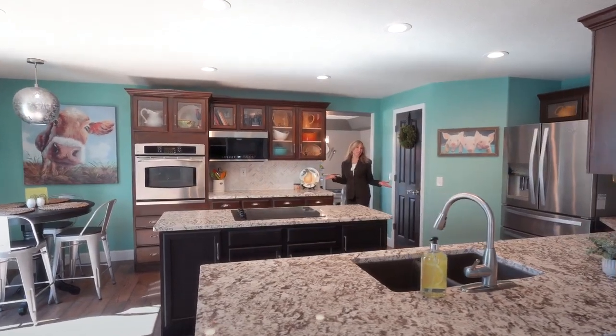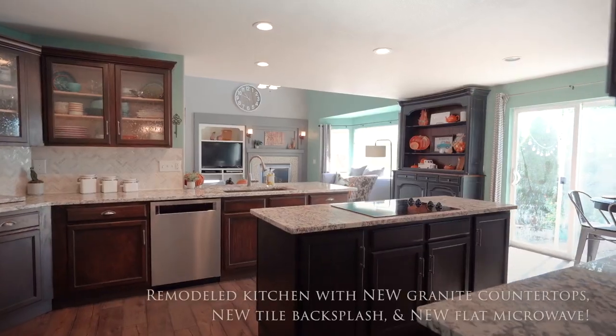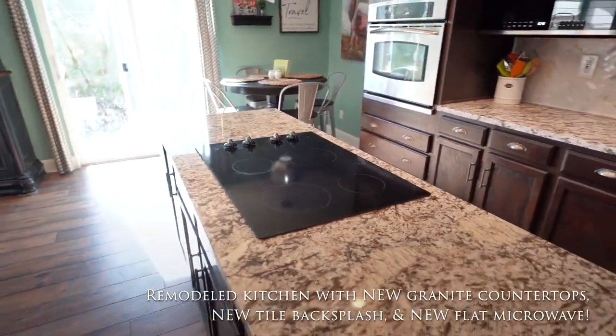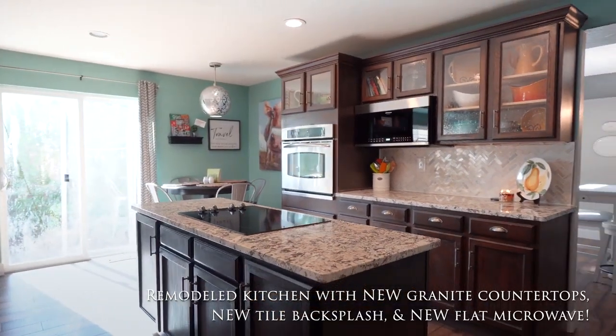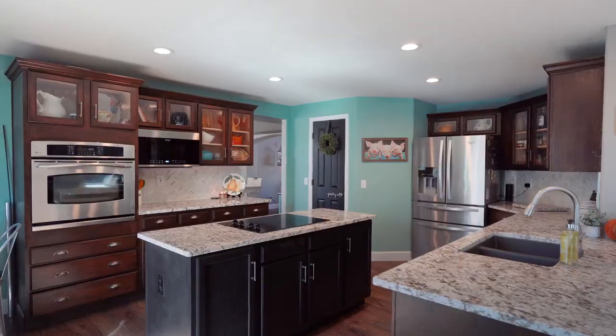The spacious kitchen has also been updated. The granite countertops are new. The tile backsplash is also new. You'll see stainless steel appliances, a new flat microwave, and abundant cabinets and countertops, which make it perfect for entertaining friends and families for anything.